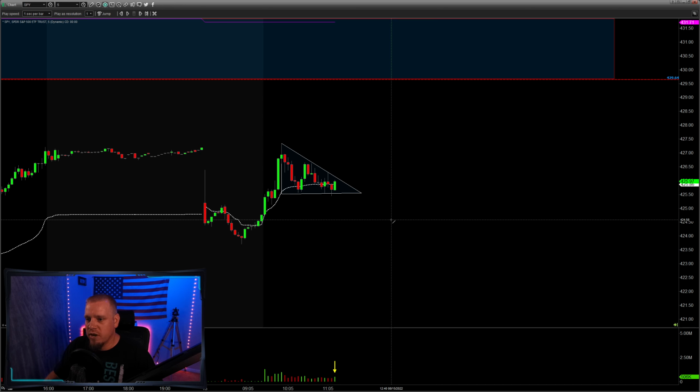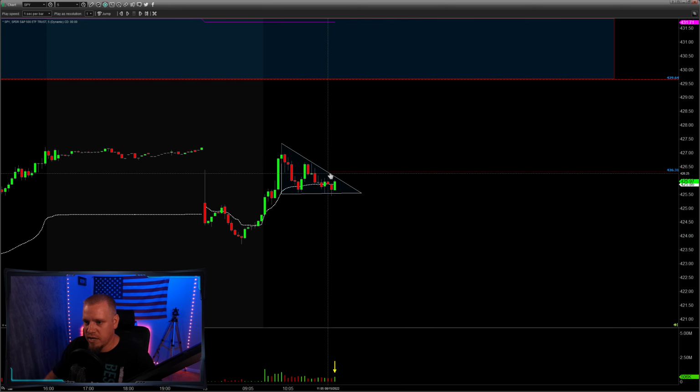Well, right off the bat, let's just make it easy and say you wanted to enter right here at this high, right? First of all, this is called buying resistance. I'm not a huge fan of this. Most of the time I would like to buy the support, which was down here. But let's just say we see it. This is our point. This is where we're going to feel comfortable getting in, and that's going to be 426.31.